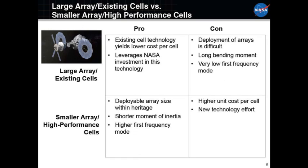So, do we spend our money on quad junction cells that result in a smaller total array size? Or do we spend our money on triple junction cells with larger arrays? So, pros and cons here. And with 2 minutes left, I don't have time to go into the details, but I think that's a trade that's worth having, especially if we want to have quad junction cells for the commercial industry and every other NASA mission that flies solar arrays. As you know, the vast majority of NASA missions do. These quad junction cells would be helpful to them all in the future, I assert.